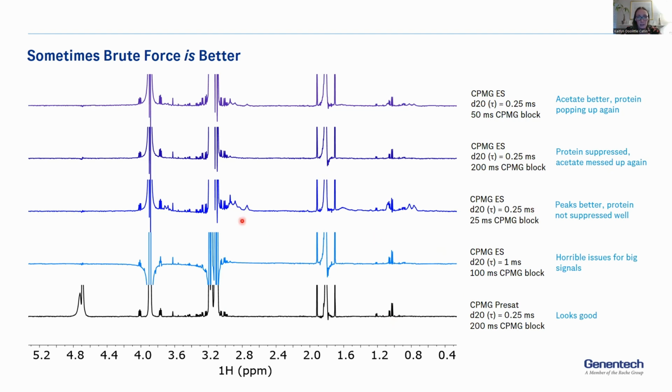Oh, my peaks are starting to look a lot better, but now suddenly there's protein coming back in. Okay, all right, let's try changing our CPMG block. So, up the CPMG block, protein is gone, peak issues becoming more apparent again. Play with it a little more, protein's coming back, peaks look better, but not perfect.